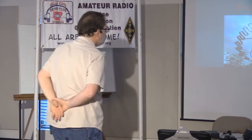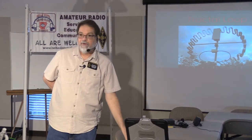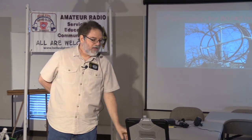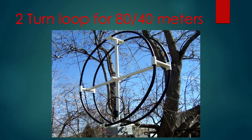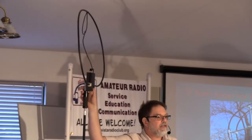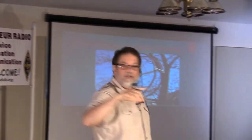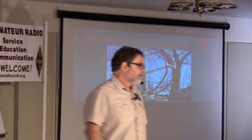Another loop design called the fractal. What's the deal here? Well, we're just trying to get more. Yeah, exactly. Just trying to get more surface area so you can get on the lower bands. Like, if you live in a city lot and you're wanting to get on 80 or 160, what do you do? Well, you add a turn. That's one way of doing it. In fact, most of these commercial loop things, they'll sell you a nice device that says add-on, $100, and they're just extending the loop to a second loop.